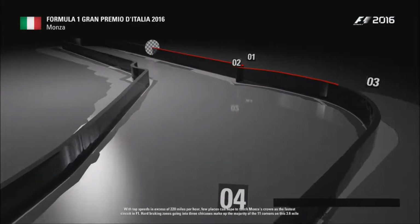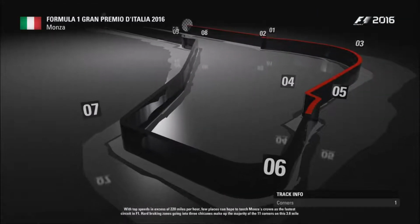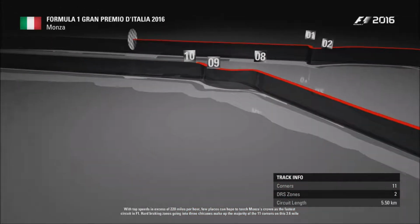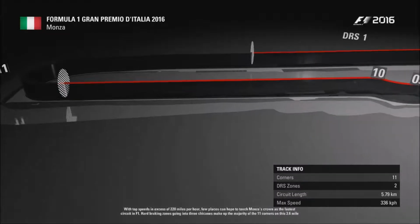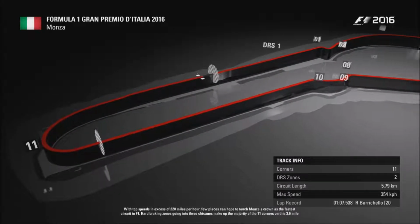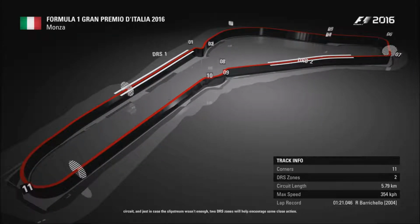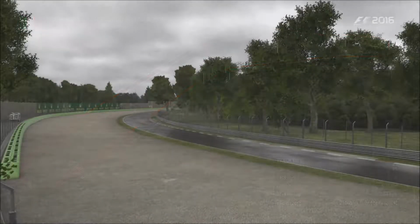With top speeds in excess of 220 miles per hour, few places can hope to touch Monza's crown as the fastest circuit in Formula One. Hard braking zones going into three chicanes make up the majority of the 11 corners on this 3.6-mile circuit. And just in case the slipstream wasn't enough, two DRS zones will help encourage some close action.